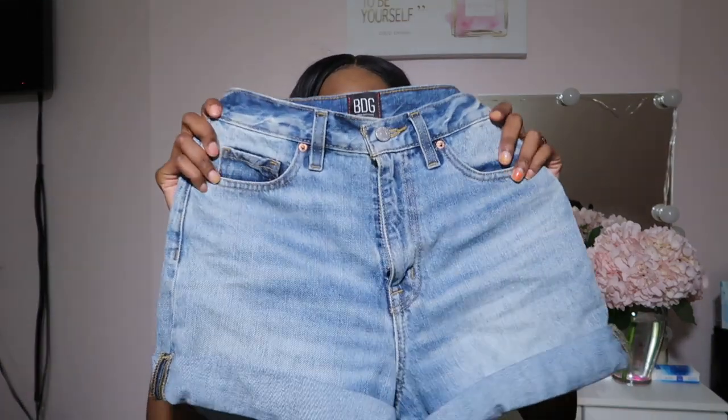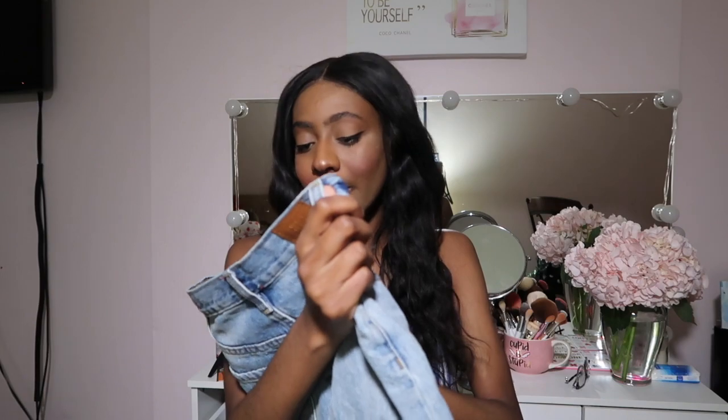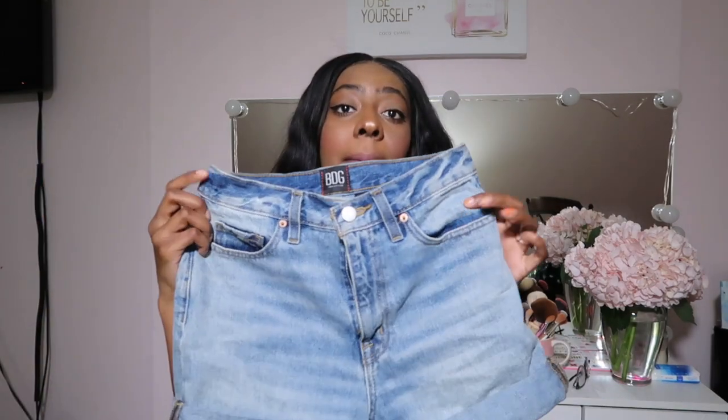From Urban Outfitters, I already wore these shorts, and these are so comfortable. Urban really has some nice shorts and nice deals, so definitely check out Urban Outfitters. And these are just regular mom jeans, mom shorts, from the brand BDG. These are called the mom high-rise shorts.